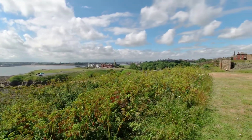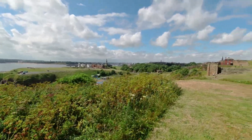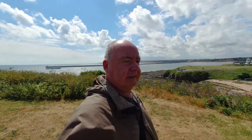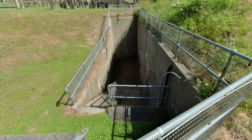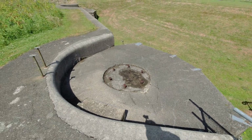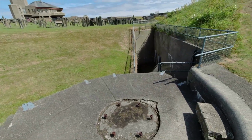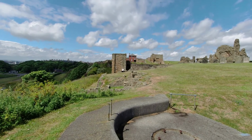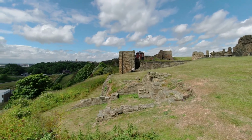Tyne. Don't know how far up to go, or whether you go right up to Newcastle, I don't know. A couple of gun defences down here. Another underground bunker there. A couple of gun mounts there. Can't get into that box of it. Gated off. And here we are back to the old part of the fort, or castle. Caravan enjoying the sunshine over there.